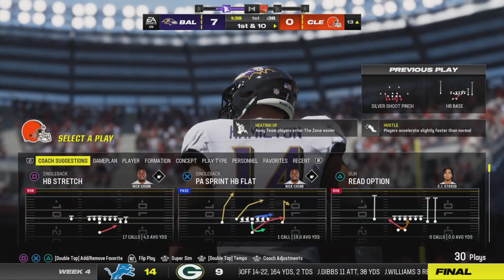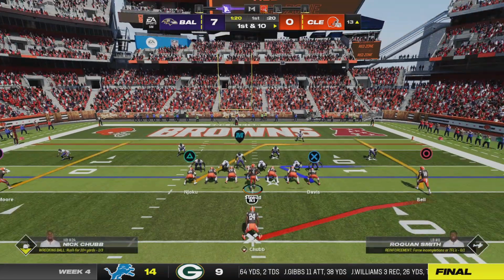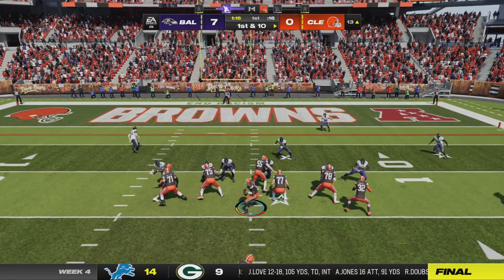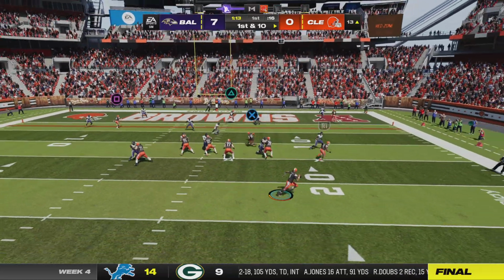Would you say this offense is locked in right now? No trouble on this drive. What is it, 3 plays, 3 first downs? Yeah, you talk about on the march. They keep this up, they'll get to that end zone real fast.